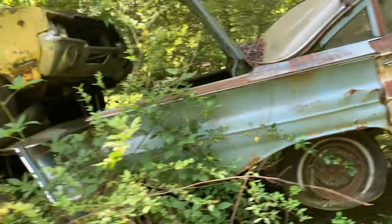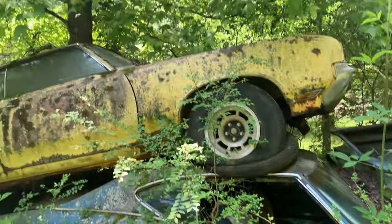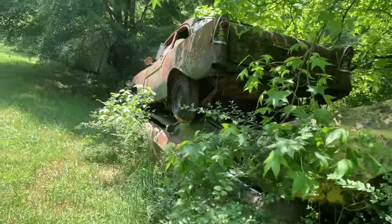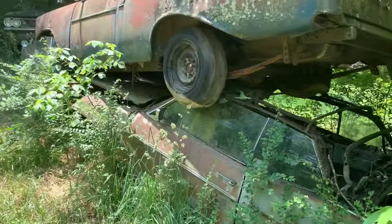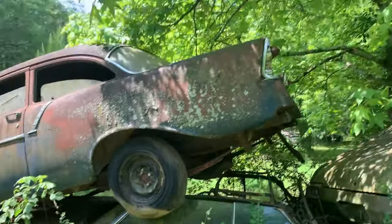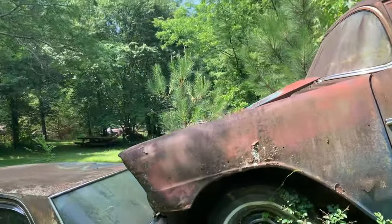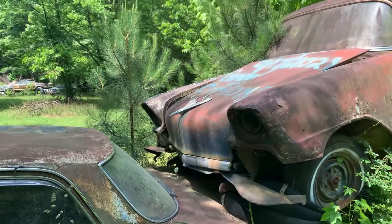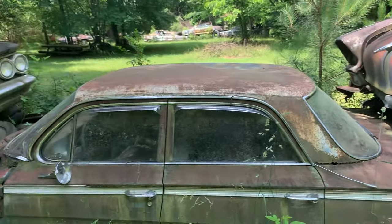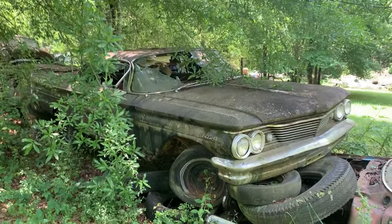That's a, let's see what year this is. Tail lights ain't in it. 59 or 60. That's an Oldsmobile on top, yellow. And that's a 50, would you call that a 56 Chevy? Up there? It depends, the gas tank, if the gas tank's behind the taillight, I guess it's a 56. Yeah, I don't know about all that. There's another Oldsmobile right there.